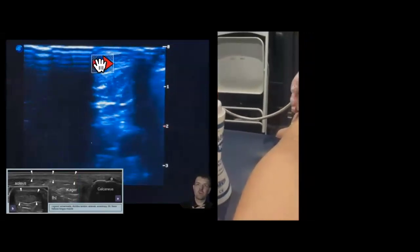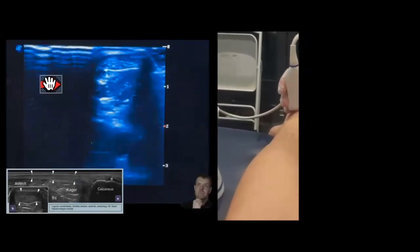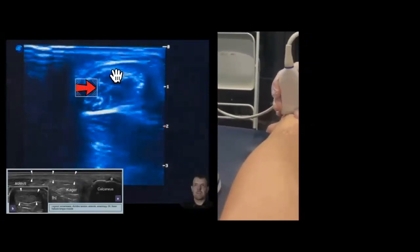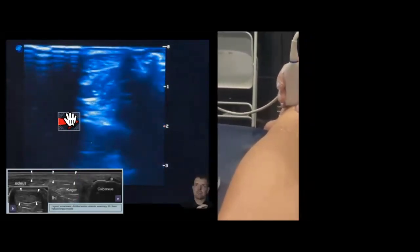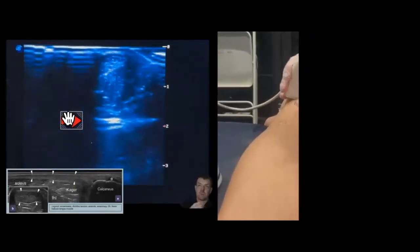And again, you can make out the twist of the Achilles as well, actually, on this one, because I've had to move around as I'm scanning to keep it in the picture. There we go. So I'm just moving up and down the Achilles now, having a look at the whole thing, just to make sure there's nothing wrong. I know there's nothing wrong with this one.